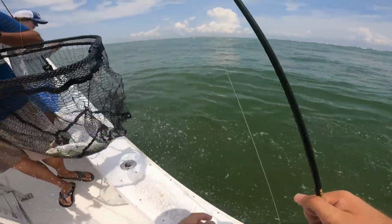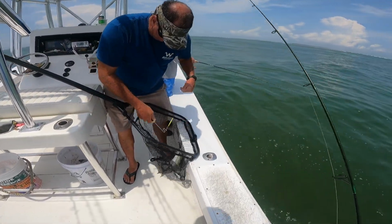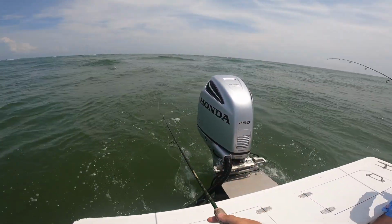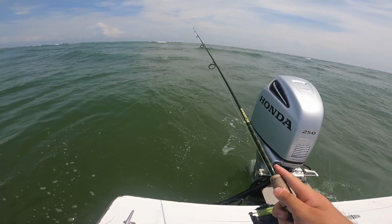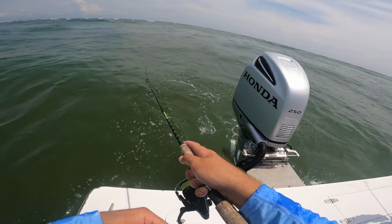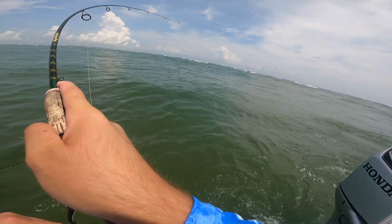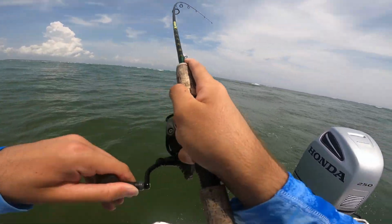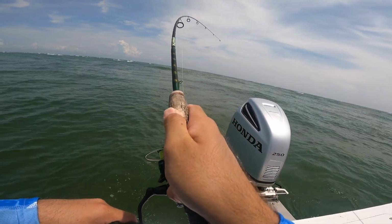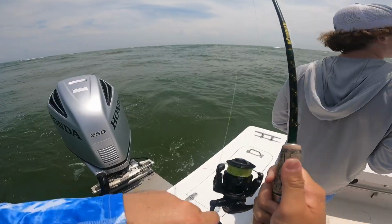Nice. Heck yeah. Tarpon jump? Shake it out. Oh, there he is. Sean, they're all behind. Yeah, I think I have a blacktip on.